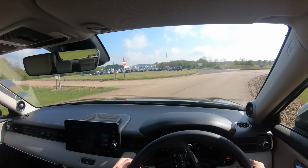We could change this analog. We could change this little dash here. Yeah, we're in full battery mode right now. It's not making any noise. Just creeping. These dials, I love these dials though. Oh, that feels bloody premium.